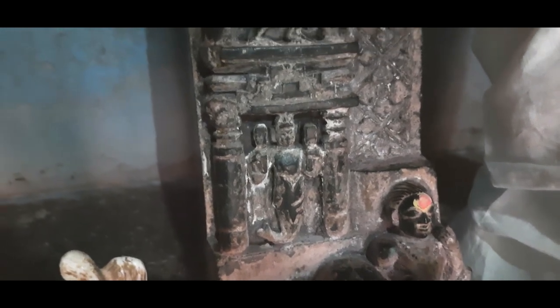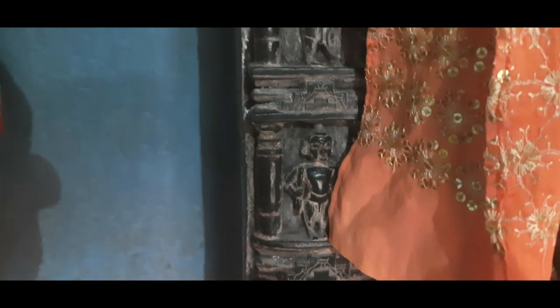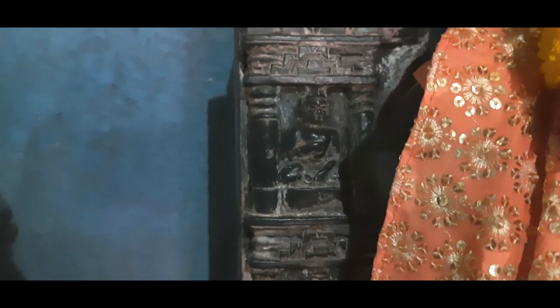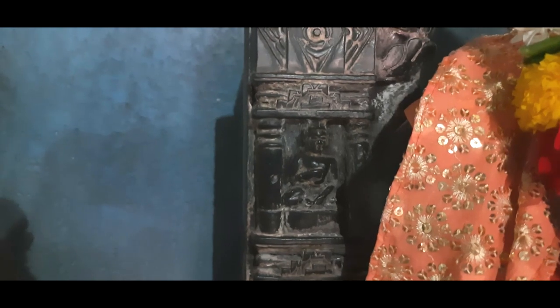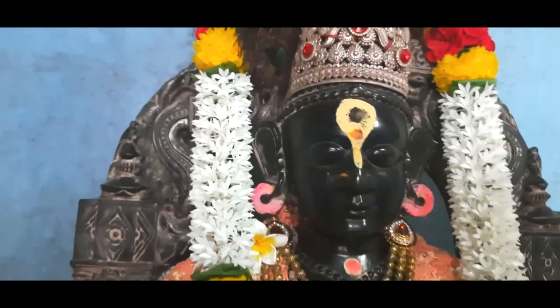At the outer skirt of this beautiful idol, we get to see carvings of 10 avatars of Lord Vishnu. Here is a carving of Matsya avatar. This is carving of Varaha avatar. Then comes Lord Vamana. Here is a carving of Lord Rama. Above that, this carving is of Lord Buddha. Then Lord Vitthala in the form of Lord Krishna here in this idol.